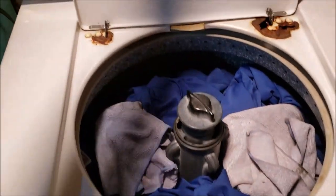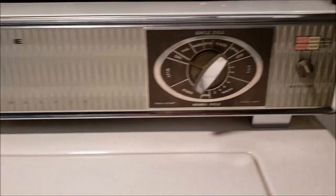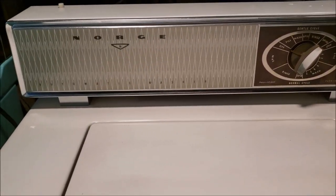It is not a porcelain cabinet. It is just painted. The lid is actually in very good shape. That's a very, very attractive looking console.